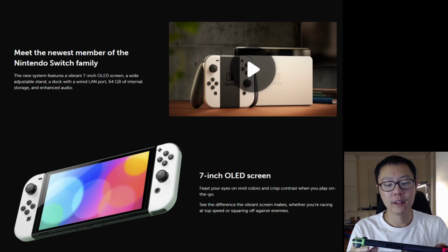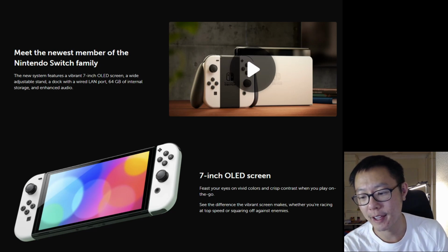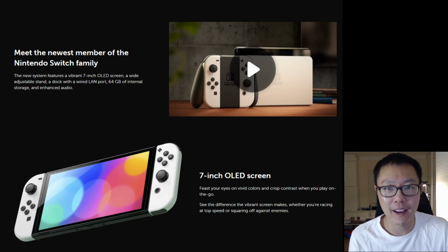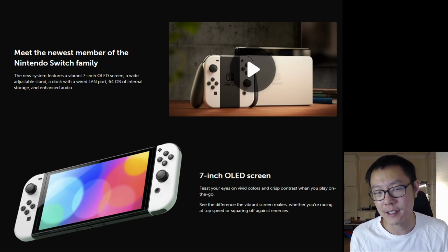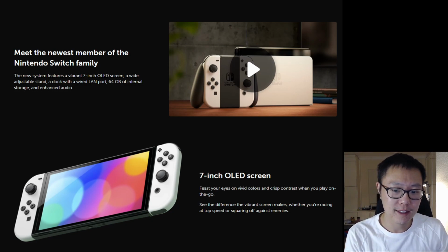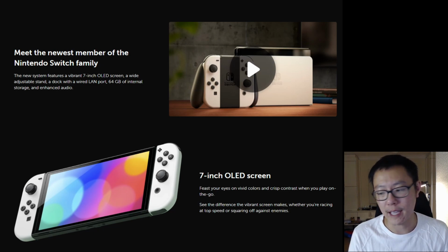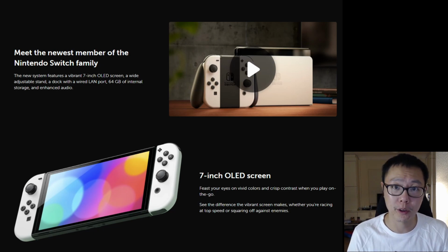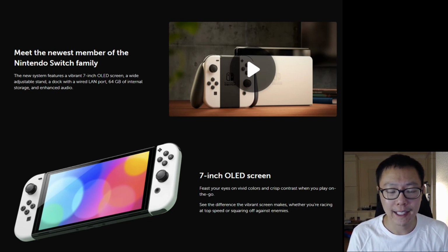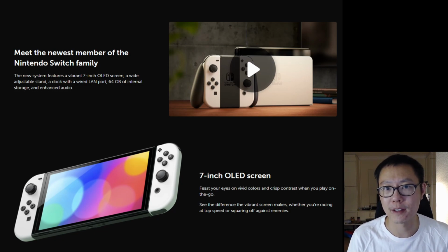So overall, when this released, the regular Switch, I almost felt like this thing was something that could have been released like 5 years earlier, like a tablet that released 5 years late. But it looks like with this 7-inch OLED model, the body is going to be the same because it has to fit with the old Joy-Cons. So the Joy-Cons are still going to be the same, but at least you get rid of the bezels on this thing and the viewing experience is going to be much nicer.